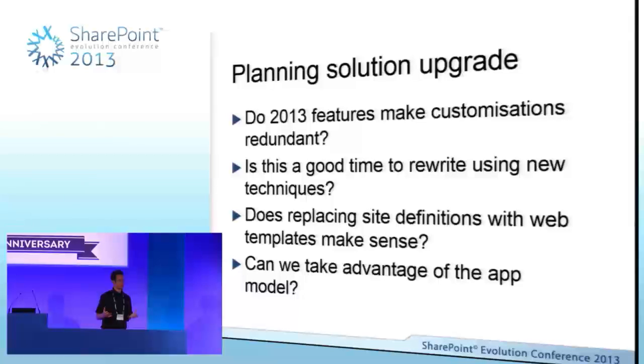You might want to have a look at some of the new techniques in 2013. This might be a good time to refactor some of these. And you can also have a look at maybe the app model. Maybe that makes sense in some situations. So there's a lot of new features there. Basically, have a look and see if they can be used rather than having to rewrite them.